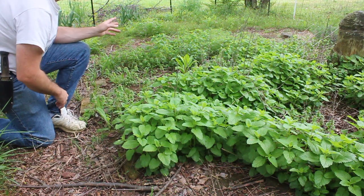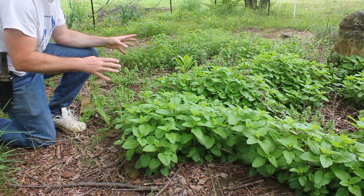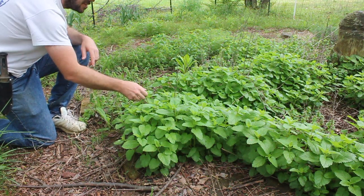Let's make a lemon balm and wild oregano or a bee balm tea. Lemon balm and bee balm. Double balm. Double balm.